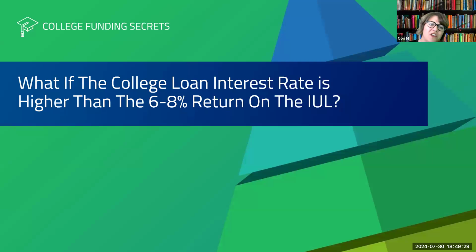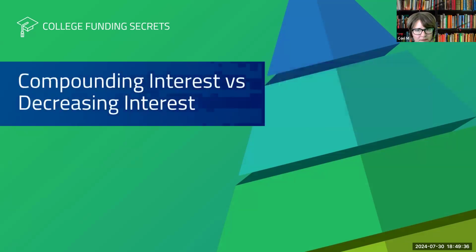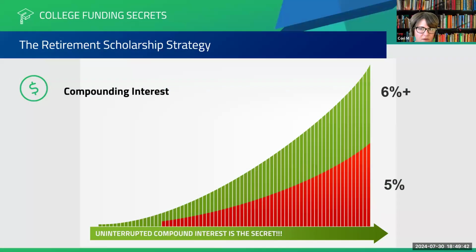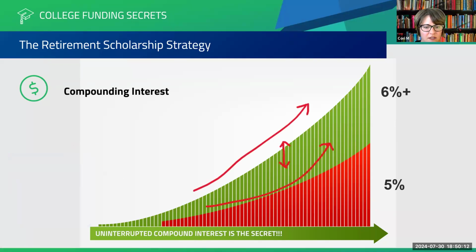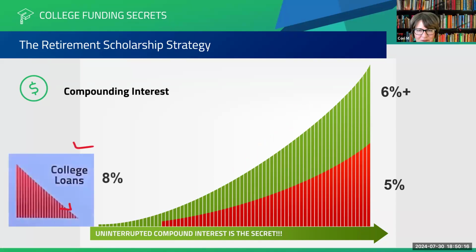Now, what if the college loan interest rate is higher than the 6 to 8% return on the IUL? Well, there is a difference between compounding interest and decreasing interest. Okay, this is compounding interest. If you don't make any payments, the loans are compounding. If your money is compounding like this, it's the difference between the two that gives us that positive 1% spread and gives you that full refund in retirement on the cost of college. And I see more questions, but we'll come back to those.